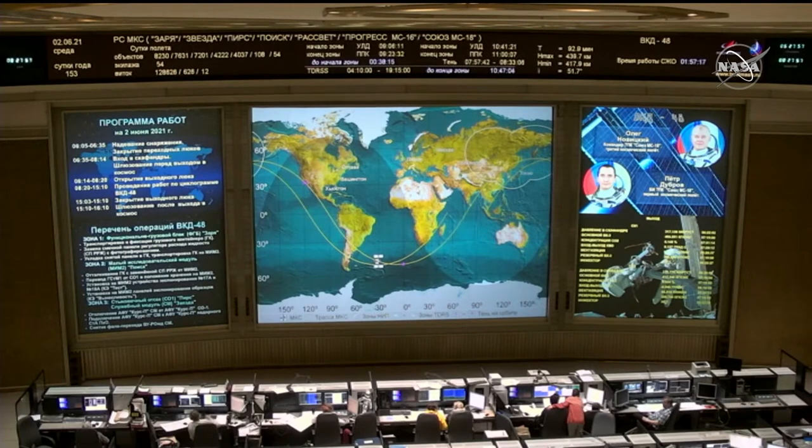Millimeters millimeters in MRM2, 0.37 pressure in both suits. Excellent.